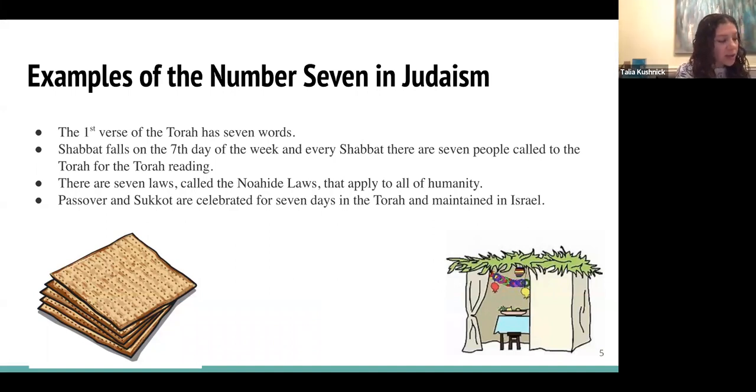There are 7 laws called the Noahide laws that apply to all of humanity. Deb, like you were saying, Passover and Sukkot are celebrated for 7 days in the Torah and currently in Israel. So outside of Israel, we celebrate them for 8 days, but in Israel, those are celebrated for 7 days.